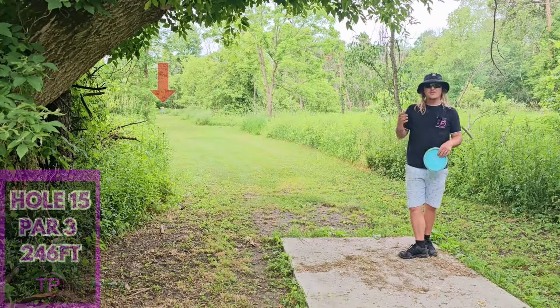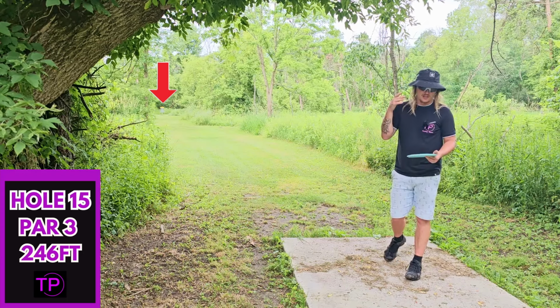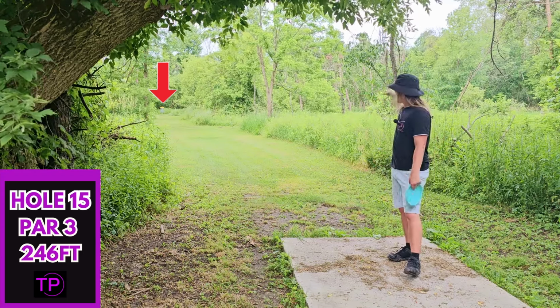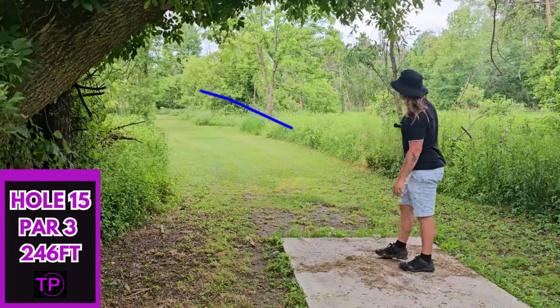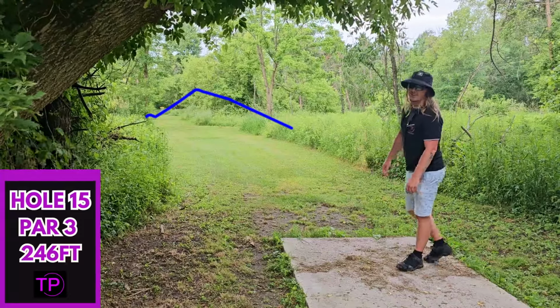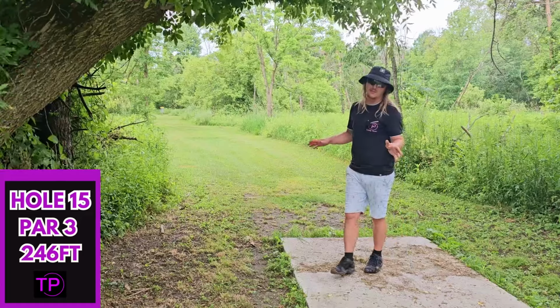Hole 15, it's 246 feet dead straight. We are gonna disc up to the Kotuku. I'm gonna keep it very low, force it over. Hopefully we can keep our eye on it the entire time. Oh, that was actually kind of an ace run. Little short, but exactly what we wanted.